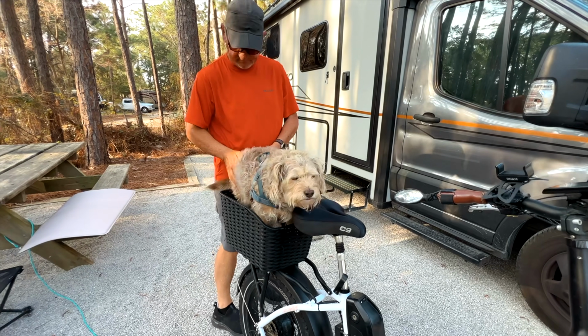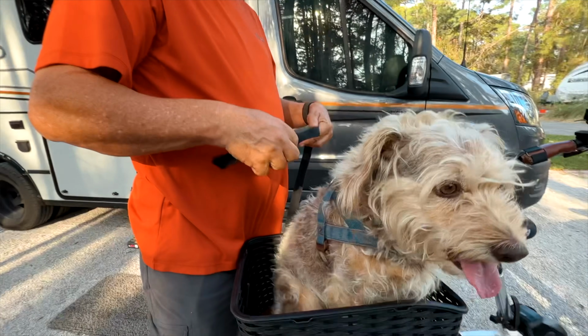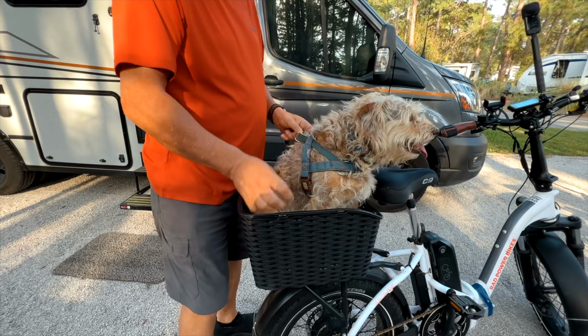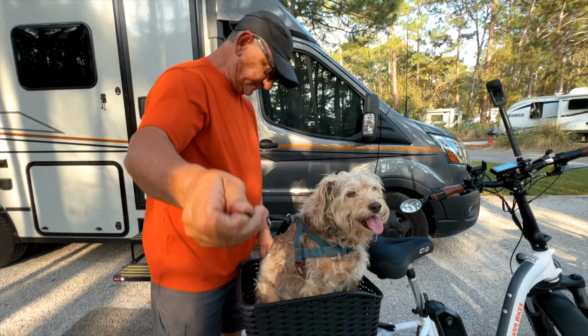So some people ask us about, do we strap Maggie in? And I'll show you what Owen has concocted here. It's just a little strap. He's put it on one end of the basket. The basket actually has these little loops that go through. Yeah. We leave her harness on. It goes through.